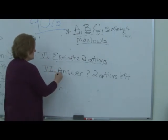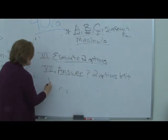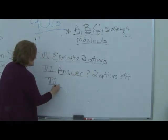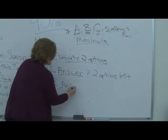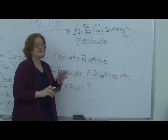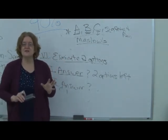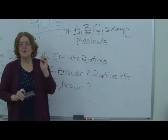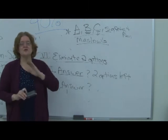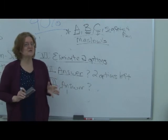After you've asked the question again, and you've gotten the two options, then the final thing you're going to do is answer the question. Answer the question with the answer that you've chosen as the priority. And then what I would really suggest to you is go with that answer. There should be very few times that you go back and change your answer.